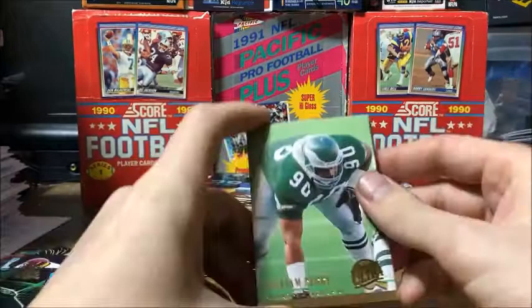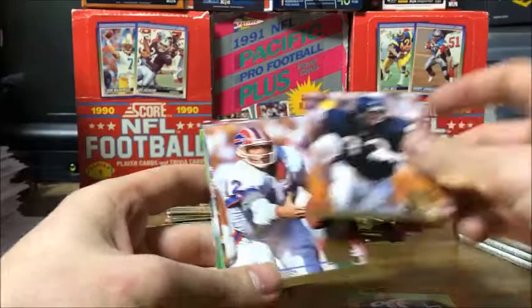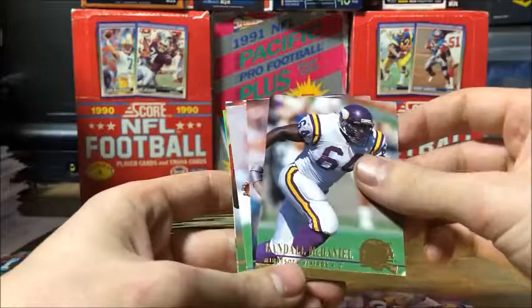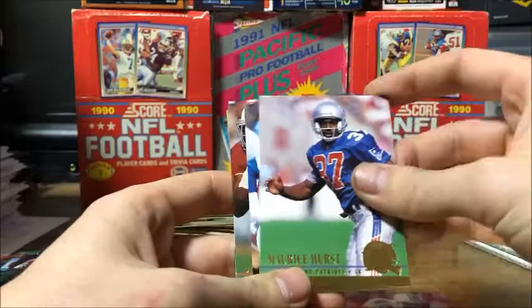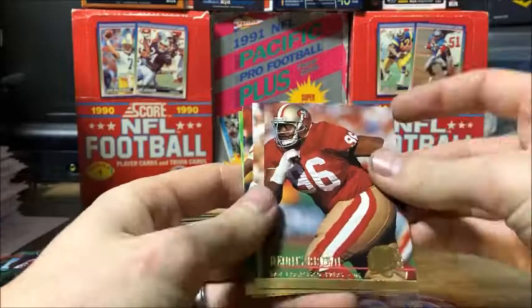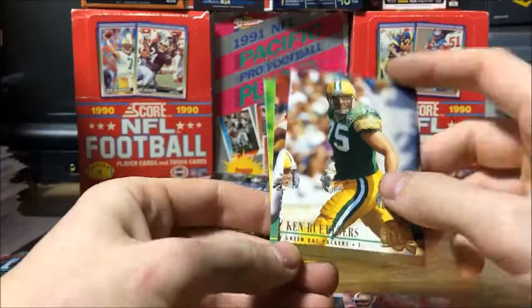William Perry, Trace Armstrong, Jim Kelly, Tim Grunhard, Todd Light, Randall McDonald, Terry Kirby, Maurice Hurst, Michael Haynes, Glenn Milburn, Dennis Brown, Ken Rutgers, Kevin Green, and Achievement Award, Sterling Sharpe.